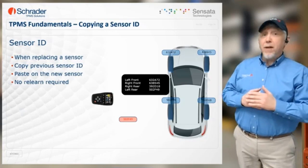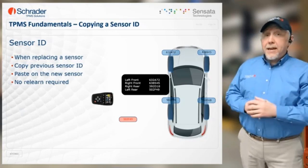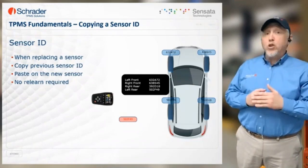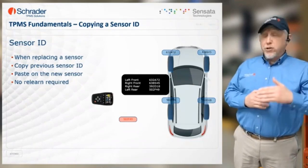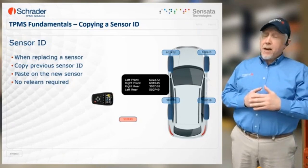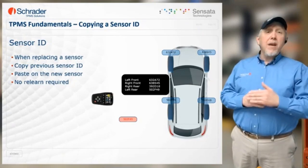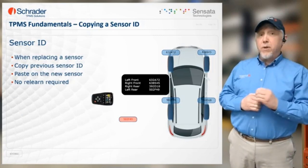And again, depending on the vehicle, that is a really big advantage on some, because some of the manufacturers on certain vehicles have made that process less than ideal. So being able to copy an ID number in certain cases can really be an advantage to you.